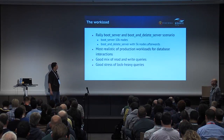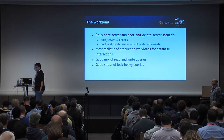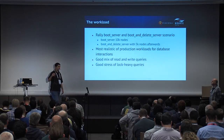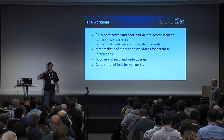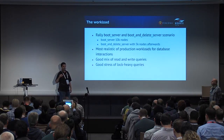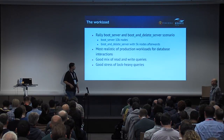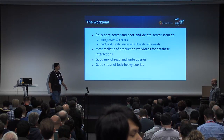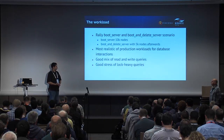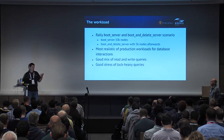Okay, so the workload. We did Rally boot server and boot and delete server scenarios. With each boot server test, we booted 10k nodes. And then we ran a boot and delete with 5k. So we just booted 10,000, left that alone, and then ran a boot and delete for 5,000. Boot and delete is a more realistic workload for production database iterations because it's a good mix of read and write queries, and it stresses the database with lock heavy queries. But we wanted to have something there already.